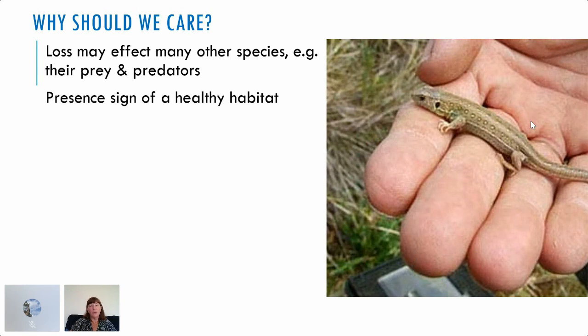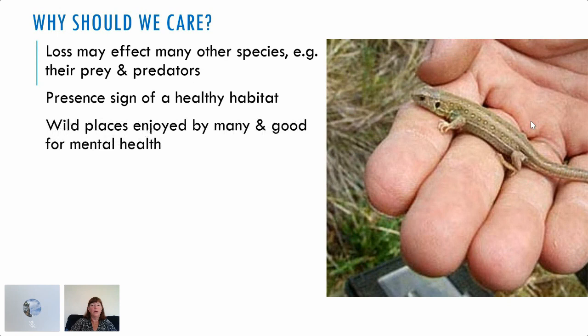We should care because animals like reptiles are at the top of the food chain mostly, and it means that there is plenty of prey for them, and it's a sign of a healthy habitat. So the fact that they're there shows that there will be many other species there. So they're important from that point of view as well. And for us as well, wild places are enjoyed by many people, and it's very good for mental health. There have been quite a few studies done recently showing that going out into fresh air, the countryside, and seeing wildlife is enjoyed by many people and can help people with depression and so on.